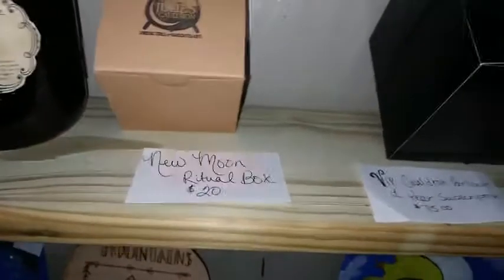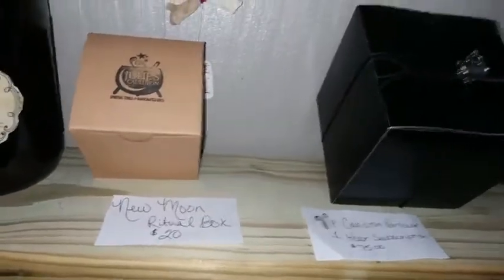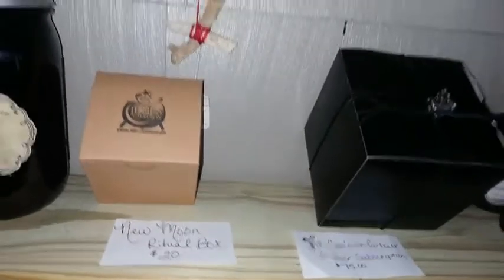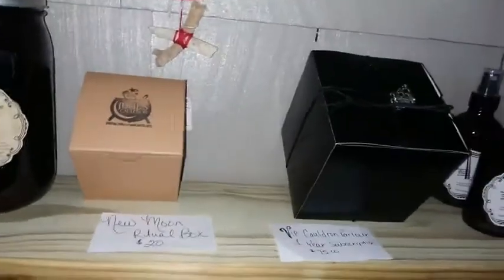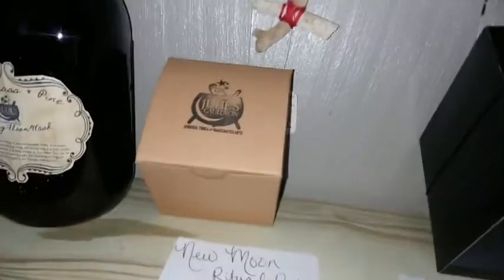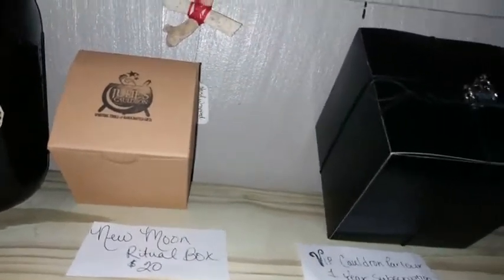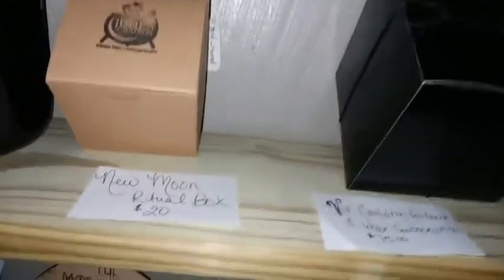I also have new moon ritual boxes. Every new moon I go live and I burn the community's wishes, so anyone can join me on that. I do take wishes live, or you can drop your wish off into the wishing well if you happen to be in the store. It's always good with your handwriting, but it's also fine if I'm writing it too. So you can get a new moon box that everything that's in it I use during the ritual, so you'll be able to smell the smells I smell. Smelling the smells that I smell. Yeah, so it's really cool.